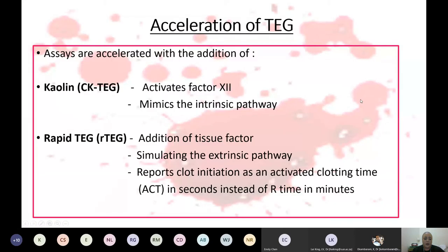So something that must be taken into consideration is the actual time frame it takes to do a TEG. Usually a standard TEG takes about 60 minutes, and as you know, that's way too long if you're busy with a P1 resuscitation and the patient needs to be resuscitated. So acceleration of TEG is actually quite important.